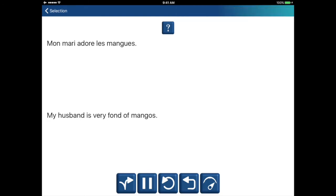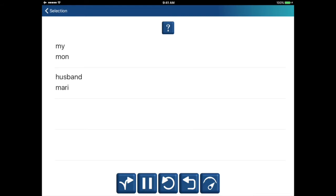My husband is very fond of mangoes. My? Mon? Husband. Mari.